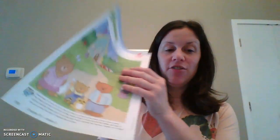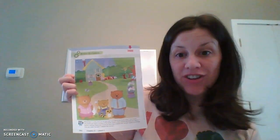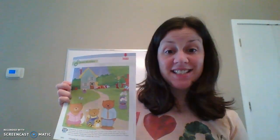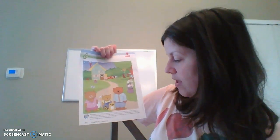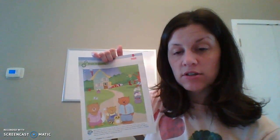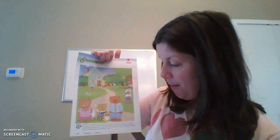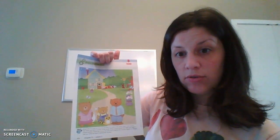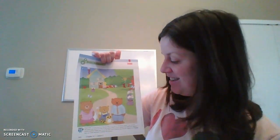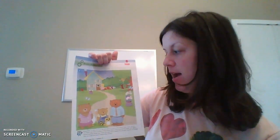All right. So now we have our back page, and it looks like we have Goldilocks and 1, 2, 3 bears. Okay, and we got some other stuff going on too. So let's listen to the directions for this. And it says, draw an X on the girl that is in front of the house. So the girl that is in front of the house, draw an X over her. Draw a box around the flower pot that is in front of the house. Draw a circle around the flower pot that is behind another flower pot.